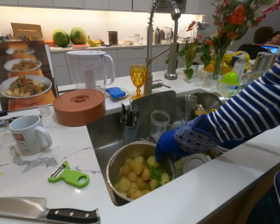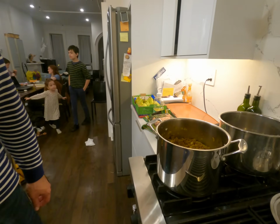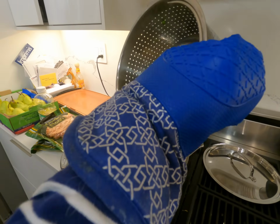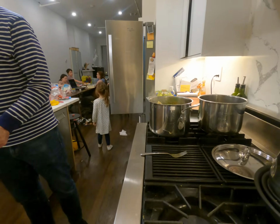Okay, so Mark drained the peas and potatoes, and now he's going to add it to the meat mixture, and that makes our stew. It's almost like Indian shepherd's pie.